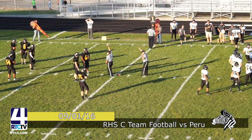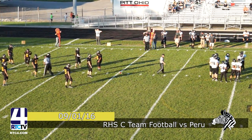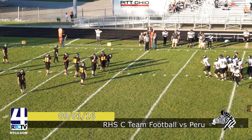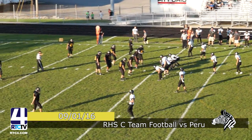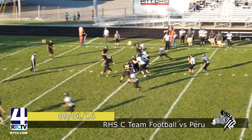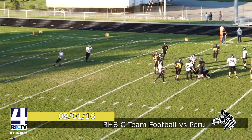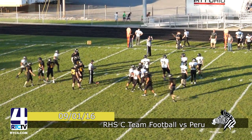Clock did not move. Clock is moving now. He's trying to rush him. Zebras have some timeouts left, but I don't think they're going to use them. Let's see where this goes. Good exercise for some rush offense here. Nice pass across the middle again, though. Center pass complete, number 22, Justin Riston.